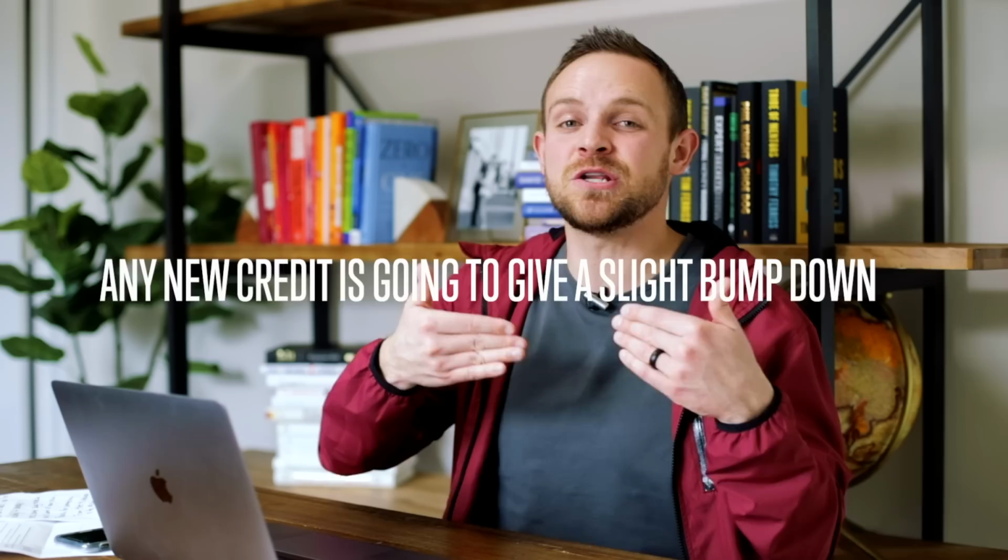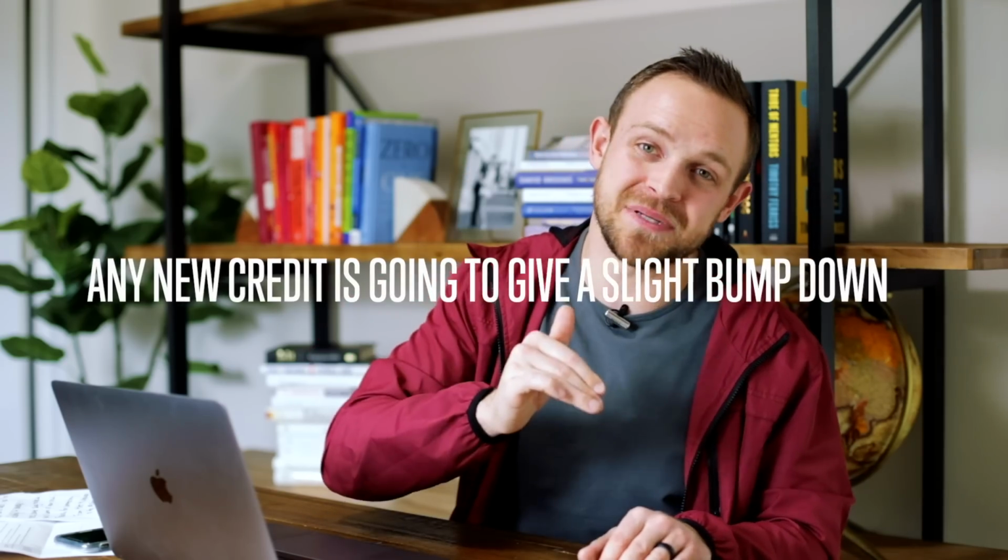You want to be careful about applying for new credit if it's not essential. You only want to get new credit if you're doing it to start building your score with credit cards or if you actually need it, because otherwise any new credit is going to give a slight bump down to your credit score. So the second point was get less new credit.